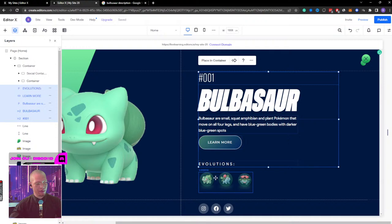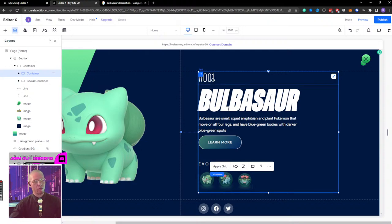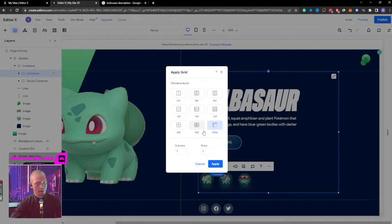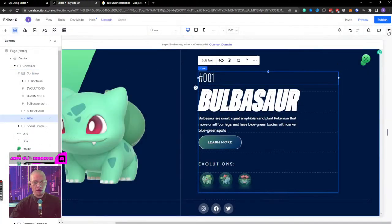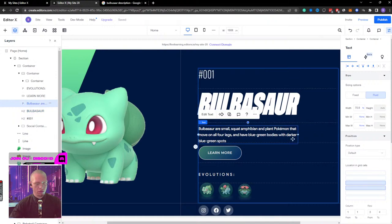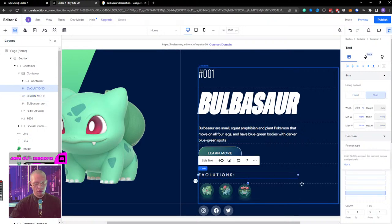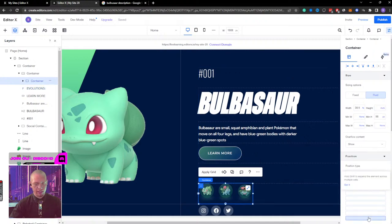And I am going to add them into their own container. I'm placing container. And I'm going to make 1, 2, 3, 4, 5, and 6 rows. So we're gonna set 6 rows, just like this, apply. In row 1, I'm going to place my 1 here. Row 2, I'm gonna place Bulbasaur. Row 3, I'm gonna place my paragraph. Row 4, I'm going to put my button, perfect. Row 5 is just going to be evolutions, and row 6 is purely just going to be our container.